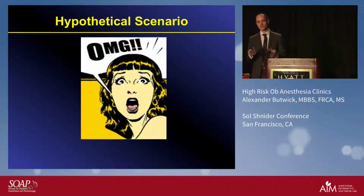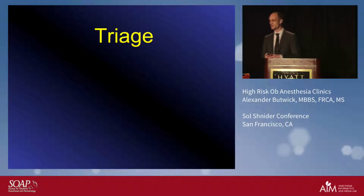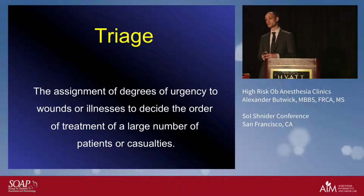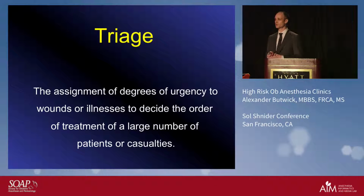So it's nice for us to consider how we best triage these patients. When I thought about this, I wondered what we mean by triage, and I actually looked it up in the dictionary. What it means is the assignment of urgency or degrees of urgency to wounds or illnesses to decide the order of treatment of a large number of patients or casualties. This really applies to us as OB anesthesia providers when we're trying to think about whether patients are low, medium, or high risk, and depending upon how we classify patients, how we're going to evaluate them before they enter labor or before they deliver.